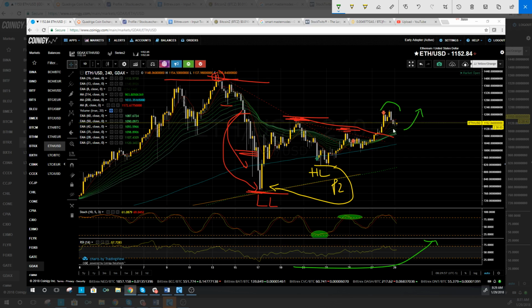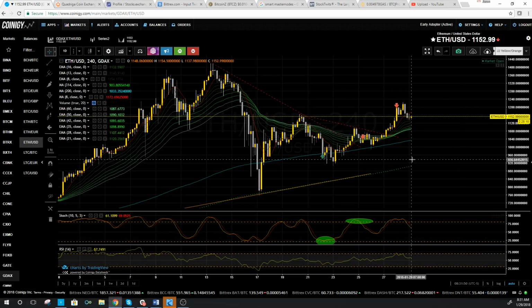So we've got the intermediate term turning up. We'll see if we can get some momentum to the upside. Take another shot at retesting these highs. But like I said, this 4 hour is coming down, so I like buying now. You can see the bands are all rising. So you should see this is a higher low here, right? We're making higher lows and now we have higher highs. That's what you want from a technical market structure perspective.